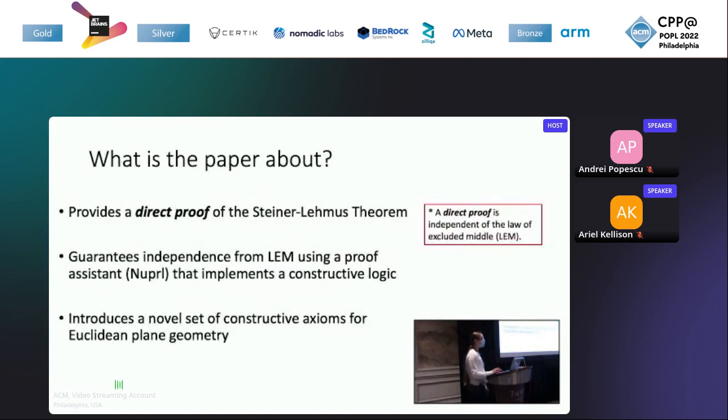So first off, what is this paper about? Well, it provides a direct proof of the Steiner-Lehmus Theorem, and a direct proof in particular is one that is completely independent of the law of excluded middle. The paper guarantees an independence from the law of excluded middle using a proof assistant, in particular the Nuprl proof assistant, which was developed at Cornell University, that implements a constructive logic. And we also introduce a novel set of constructive axioms for Euclidean plane geometry in order to derive the proof.